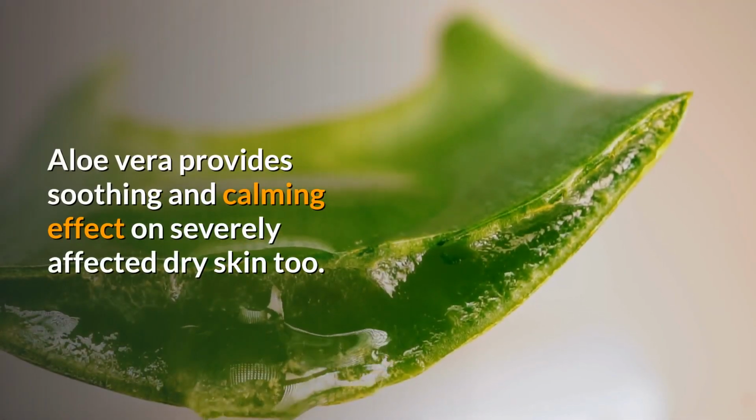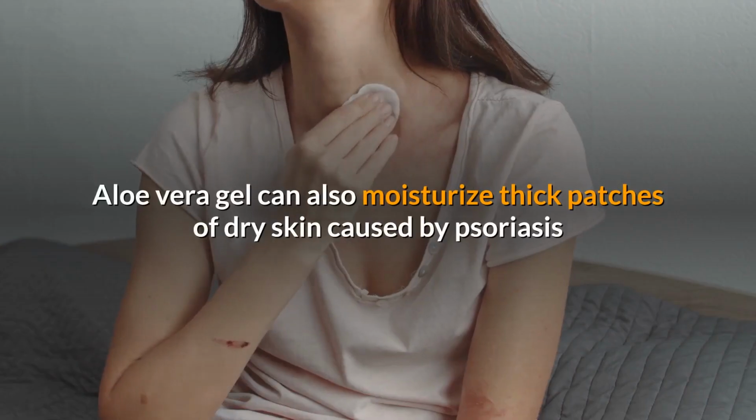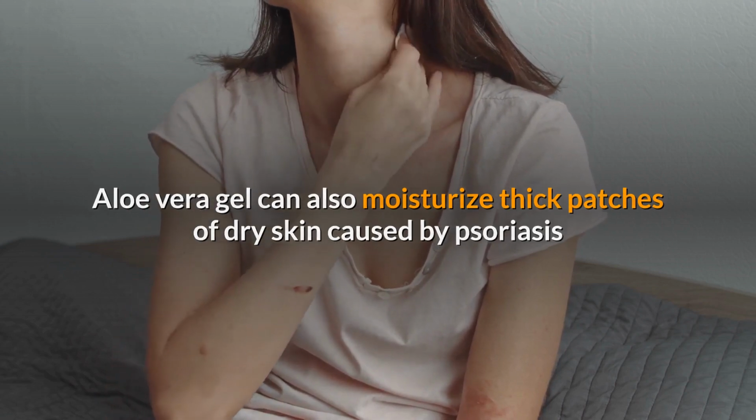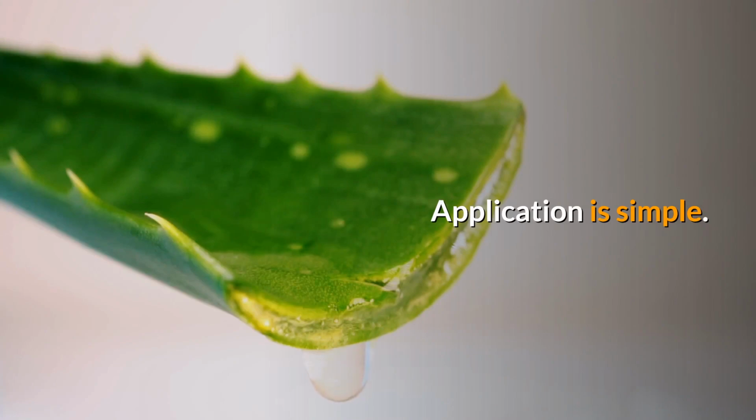Aloe vera provides a soothing and calming effect on severely affected dry skin too. Aloe vera gel can also moisturize thick patches of dry skin caused by psoriasis and soothes and cools them to reduce itching. Application is simple.